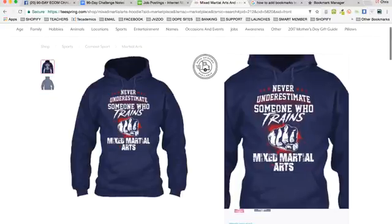Okay, here's this one: Never underestimate someone who trains mixed martial arts. It has a fist as the element, and it has a splatter, which could be represented as a blood splatter or anything behind it. Then it's got stars, and the whole red, white, and blue theme. You'll notice the words never underestimate are in a superhero font, and the word trains is in a really cool font. So you might look at this and go, okay, this is a really good design too.